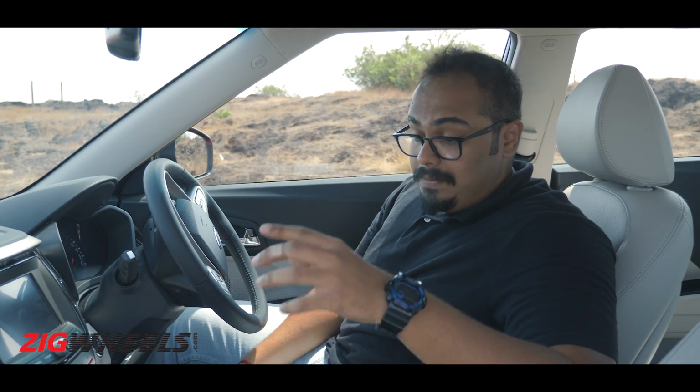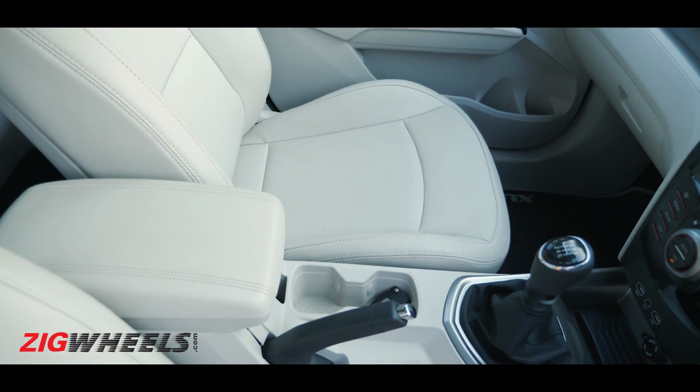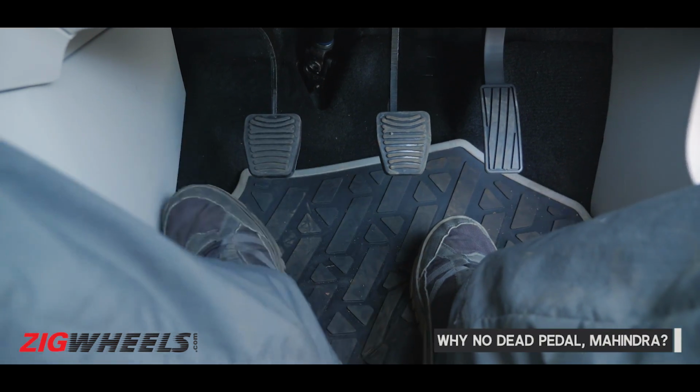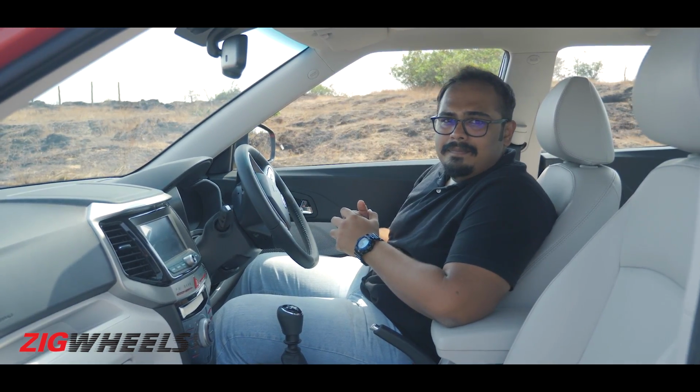Then there are minor hiccups like the passenger footwell, that's a bit too narrow. This armrest, it doesn't slide, and for taller people it might feel like it's further back than usual. The pedal box, that too is a bit cramped and you don't have a dead pedal as well.